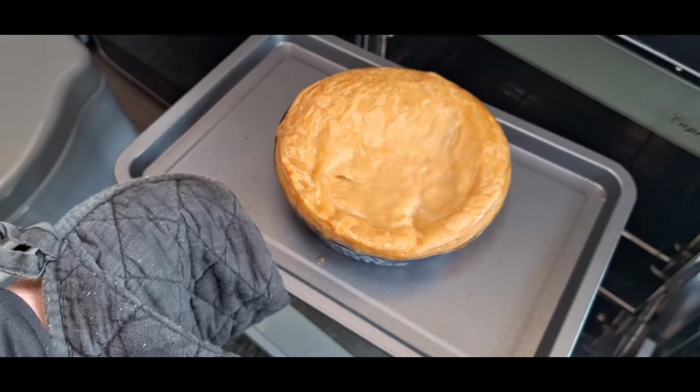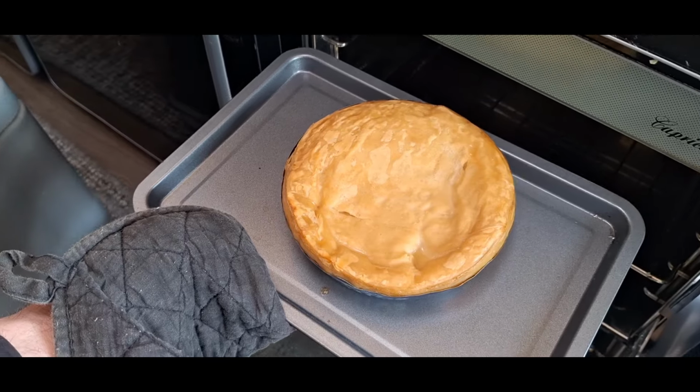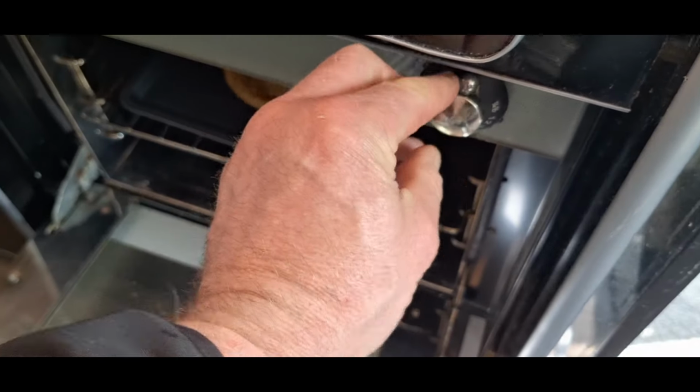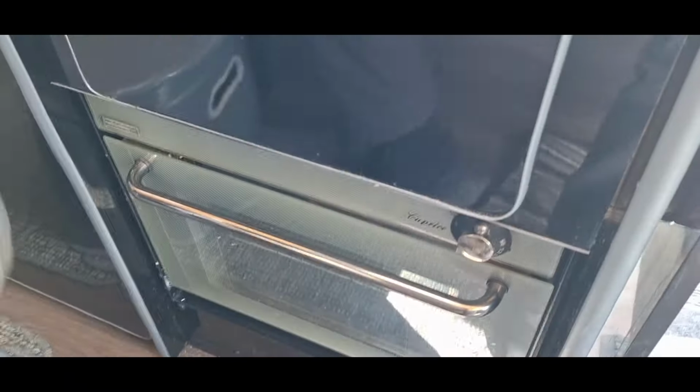There you go, my steak and kidney pie cooking. What I'm going to do now is leave it in the oven, turn the cooker off, shut the door, and then leave it to warm up.